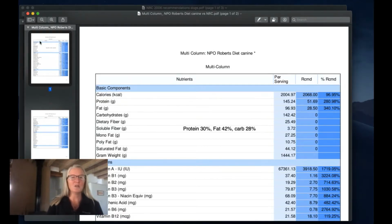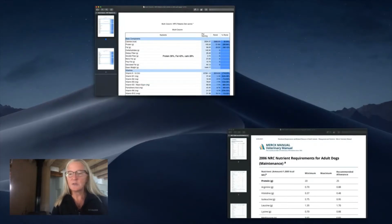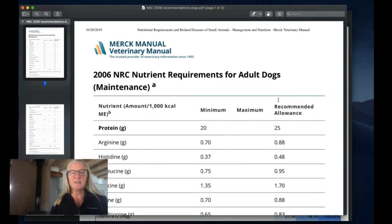The other thing I want you guys to understand, actually what I probably ought to show you first, is this. This is the NRC nutritional requirements for adult dogs at maintenance. And here is why this is so bloody confusing. Nutritional requirements for dogs and cats are calculated on kilocalories, the amount per 1,000 kilocalories, not on how much this 10-pound dog needs, how much this 15-pound cat needs. So it is based on what they eat, and why they decided to do this, I don't know.